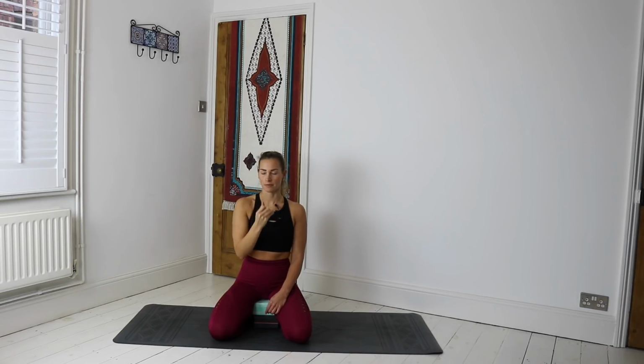Release the arm. Let the breath come back to its natural rhythm. In through the nose and out through the nose. Just notice how the balancing between the two nostrils was feeling before and then how it feels now.